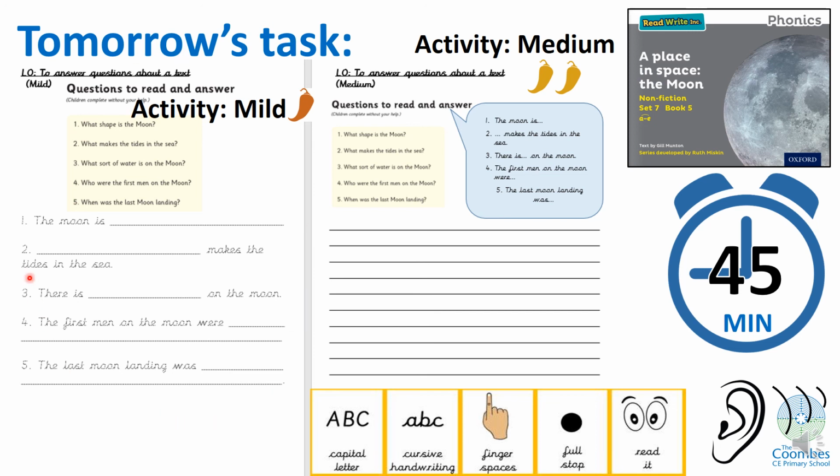The mild activity, you'll just need to trace over the sentence starters, the moon is, and then write the rest of the sentence. If you want to try something a bit more challenging, we have the sentence starters up here, so you can copy them and write your answer down. Or if you want to, you can come up with your own sentence starters.